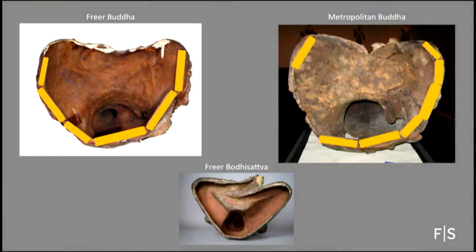Both the Freer and Metropolitan Buddhas have narrow wood pieces enclosed in textile running around the interior edges of their bases. These provide structural support to a location that receives much wear and aids in securing a cover over the open bottom. Some of the pieces of wood are later replacements, but the original pieces are still enclosed in the original textiles.